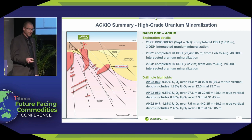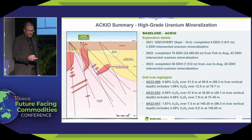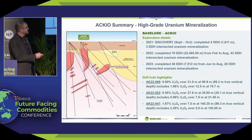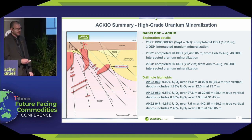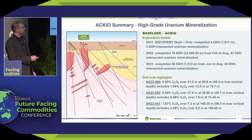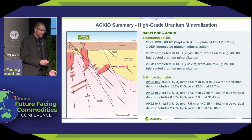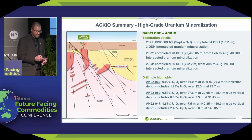Just a quick summary of Accio. So we have completed 30,000 meters since its discovery in September 2021. You can see some of the highlight drill hole intercepts, 0.9% over 31 meters. And that starts at 70 meters true vertical depth. There's your typical Athabasca grades that people love to see, close to 2% over 12.5 meters, again, very shallow. So we've got all the right ingredients for typical Athabasca style of mineralization.